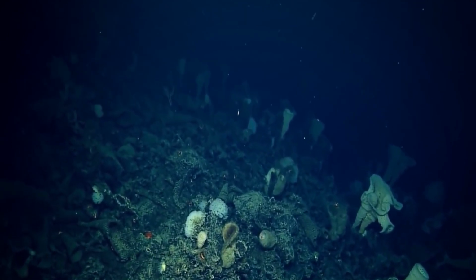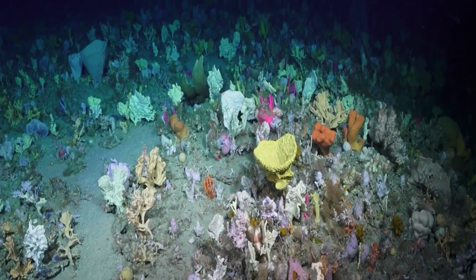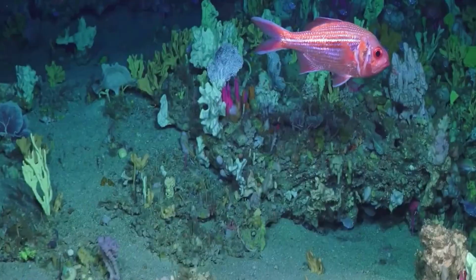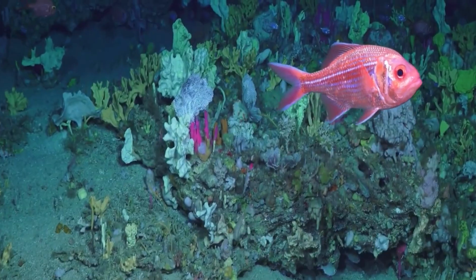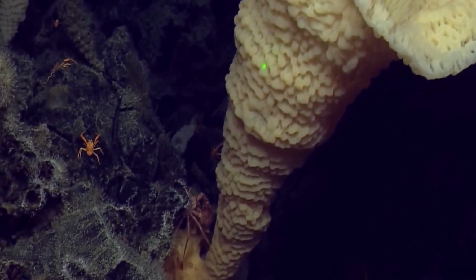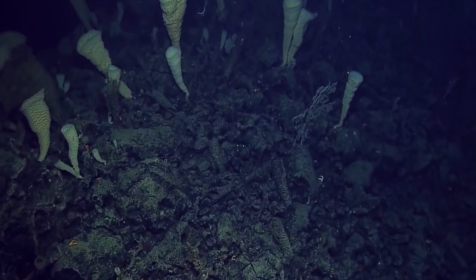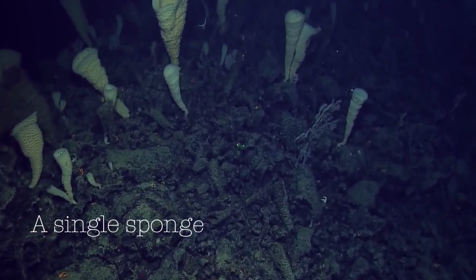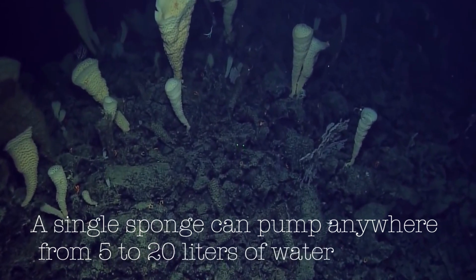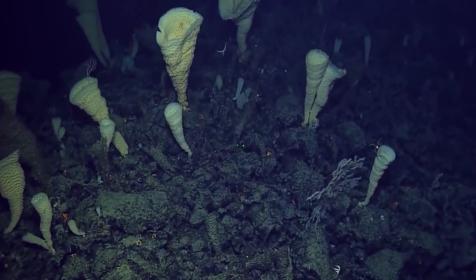As the flagella of the choanocytes beat, they create water currents that draw water through a network of canals. Once filtered, the water exits through an opening known as the osculum. This continuous water flow is essential for the sponge's survival, as it allows for the intake of food and oxygen while expelling waste products. A single sponge can pump anywhere from 5 to 20 liters of water per hour, depending on the species and its size.